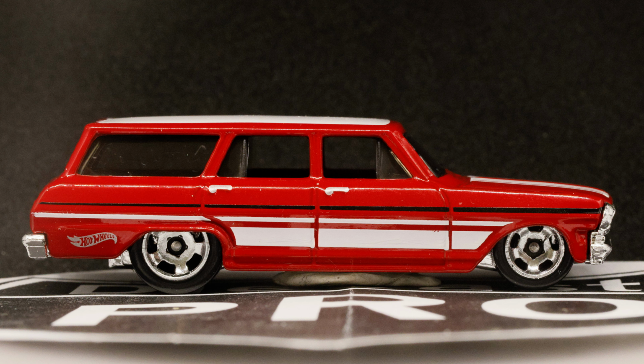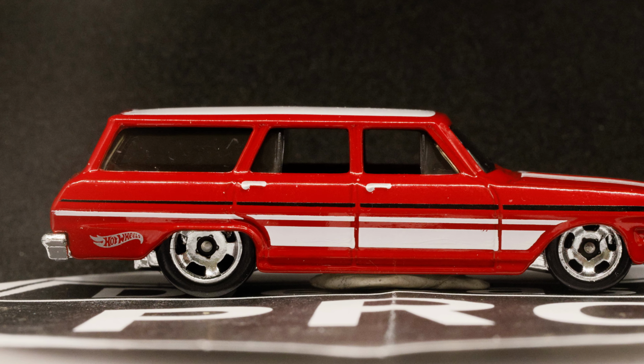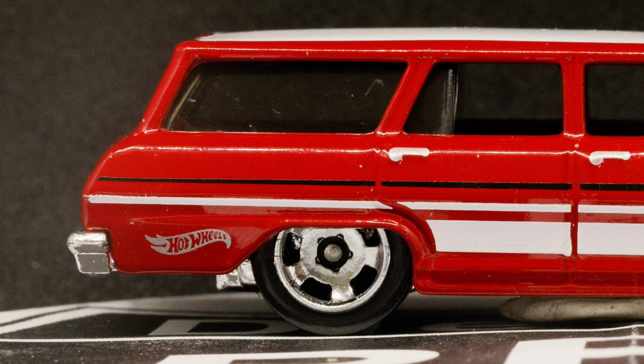But I think overall, the real reason this car is such a standout is the red paint and the stripe work and the wheels. That's actually about all this car is, because it doesn't have a lot of tampo up front. It doesn't have a lot of tampo in the rear. But what it does have just meshes very well and makes for a stupendously good looking car. This car, I predict, will wind up in a premium set at some point in time. Guaranteed. It's that good.